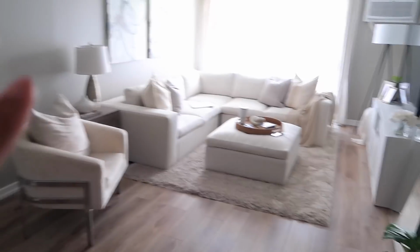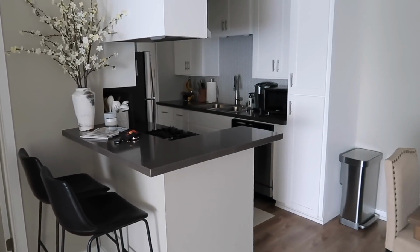That is living room, dining room, kitchen. Just a quick little overview of that.